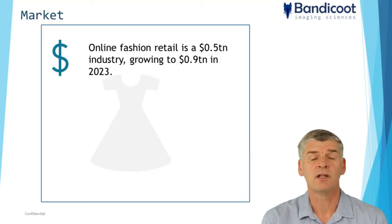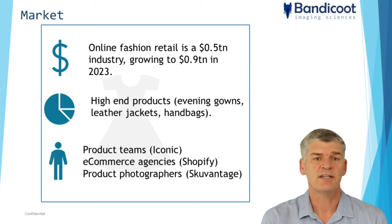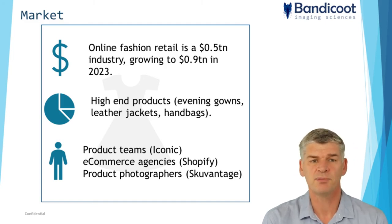So what's the market look like for this technology? Well, online fashion retail is about a $500 billion industry. Now we can't expect to capture all that market, but there is a segment in the higher end products where customers want to be able to tell what the material is going to look like before they commit. So we target the product teams responsible for product visualization, the e-commerce agencies that put products online, and the product photographers themselves, all of whom have an influence on the final online retail experience.